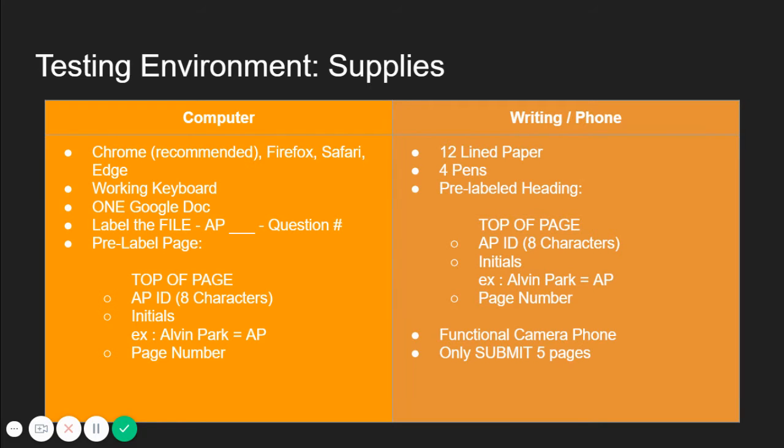Writing and phone. In order to complete your test on paper, you will need to have prepared 12 blank lined papers. You will need 4 pens in black or blue ink. On your pages, you will have to pre-label the heading. In the top left corner, put your AP ID number on each page as well as your initials.